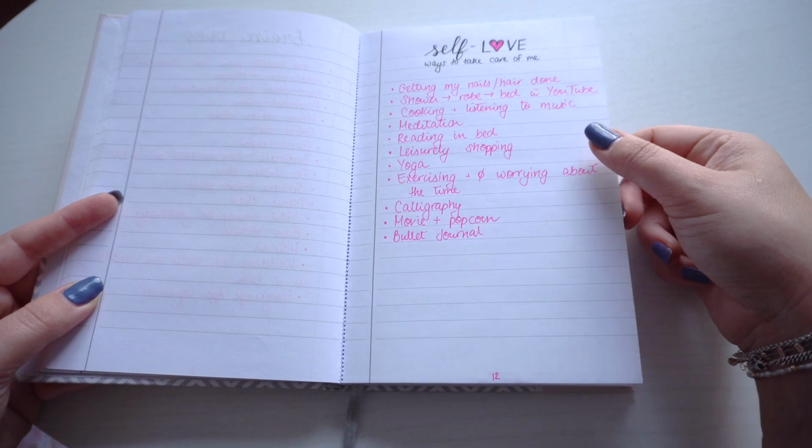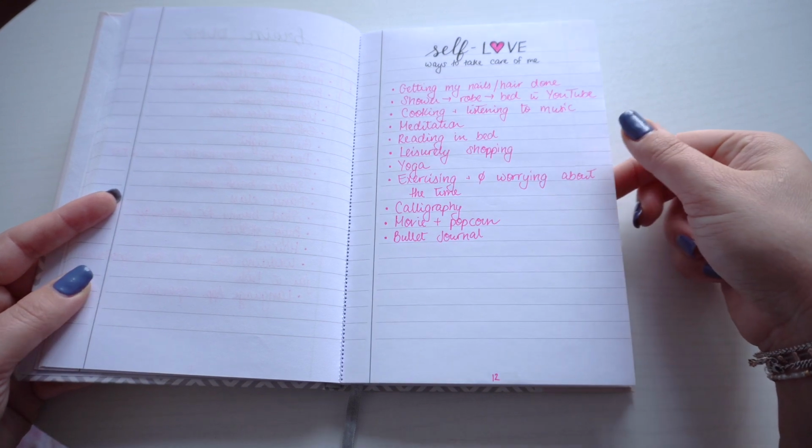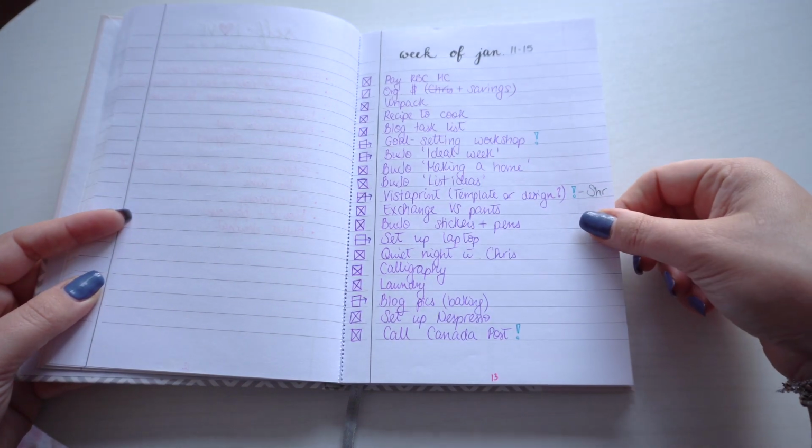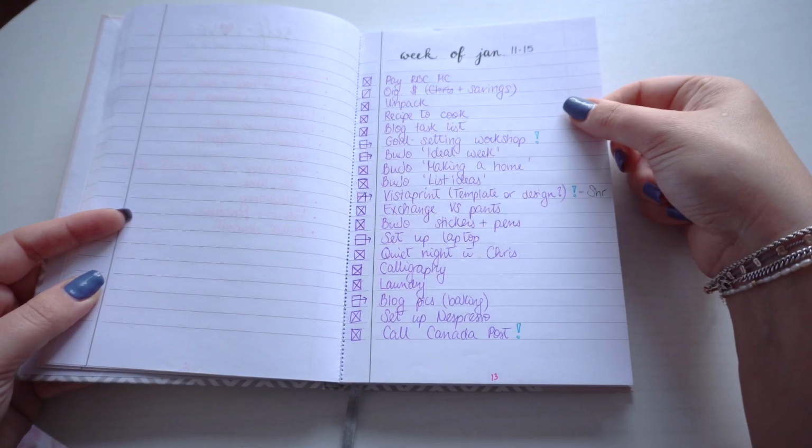Cute. I think that's very useful. I still do stuff like this to remind myself of how to take care of myself or love myself more. This was my to-do list for the week of January 2017.